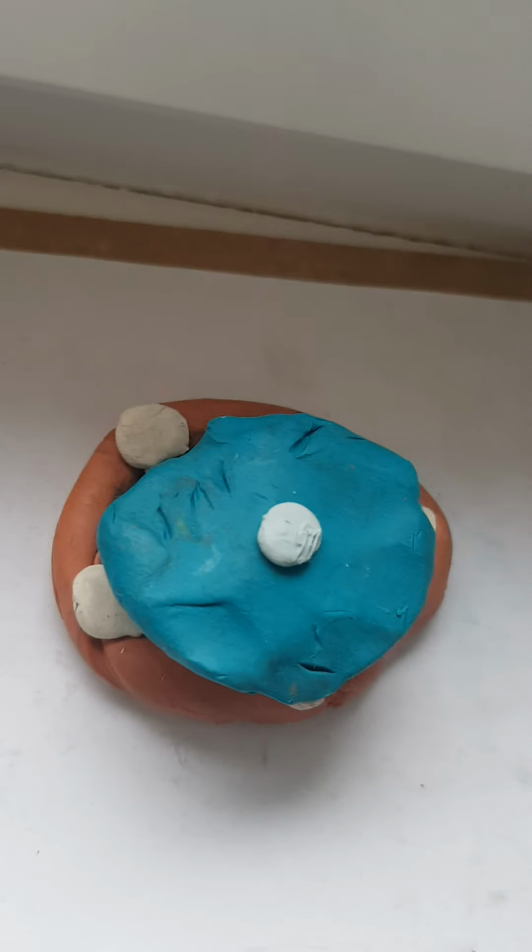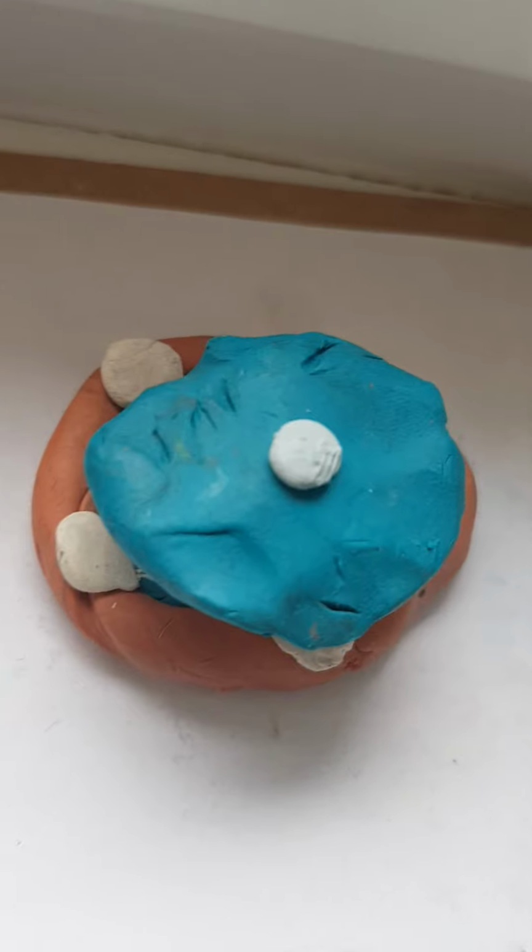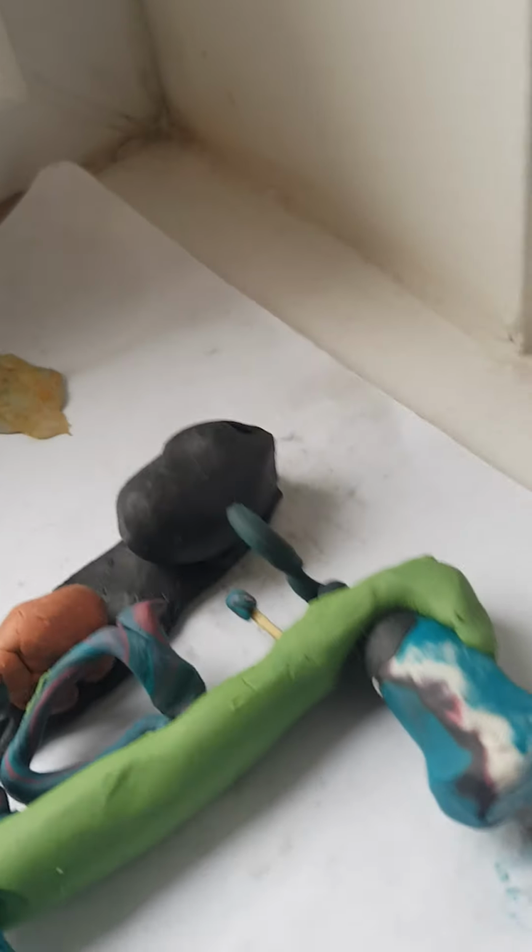So, oh yeah, I forgot to show you. It says, do you know who this guy is? He's squished, and he's from a murder mystery game. Yeah, boy. You guessed it, it's Blue Mongol.